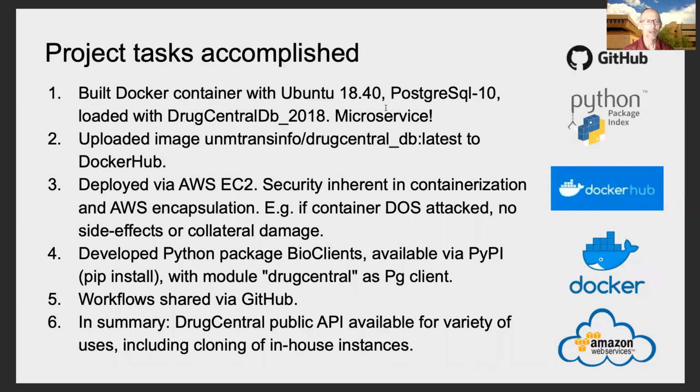So what did we do for this small project? We built a Docker container. If you're not familiar with Docker, I'm not going to describe it. That's out of scope here, but I hope even if you're not familiar with Docker, you get a sense of what it can do through this brief presentation. We built a Docker container based on Ubuntu with the Postgres 10 database engine inside it, and loaded that database with DrugCentral, that is to say the database which backs up DrugCentral.